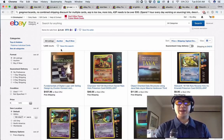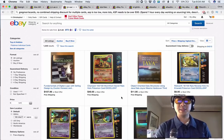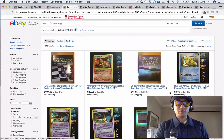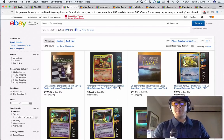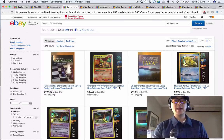Out of 1,500 items, you only have 2 over $12. You really need to get that ASP up. In fact, instead of 1,500 items, you could just sell one card and probably make the same amount of money, and in way less time. So if you're going to focus on purchasing lots or things that come in, make sure that you have some home runs in there.